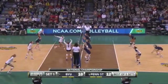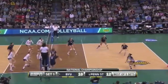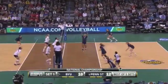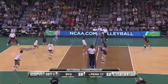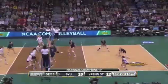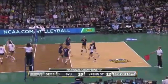Nice help by Hanson. Back set, Franti. Nobles was able to slow it down. Here comes Hampson with a big rip. Dug up. Hancock got there. Off the set from the libero. Whitney with the kill.